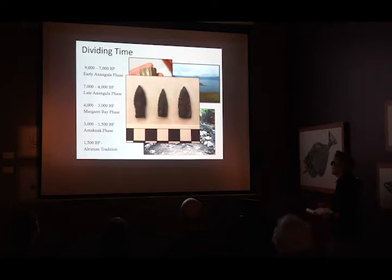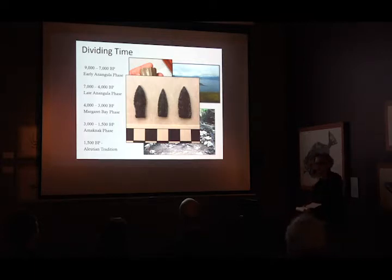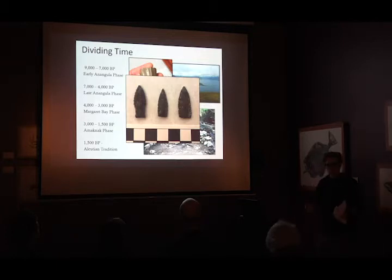With the next phase, we have not too much change from what was happening already, but the introduction of this new tool type, which is a very small projectile, probably used in an arrow. So what we see with the Margaret Bay phase is the introduction of the bow and arrow. These points are very small, maybe an inch or so at most. It's not to say that the late and early Anangula folks didn't have and use projectiles and darts, spear points. They certainly did, but this is the first we see points that probably headed up an arrow. So bow and arrow technology.